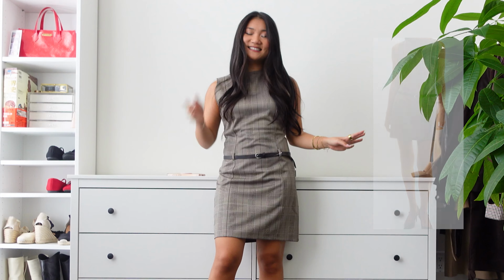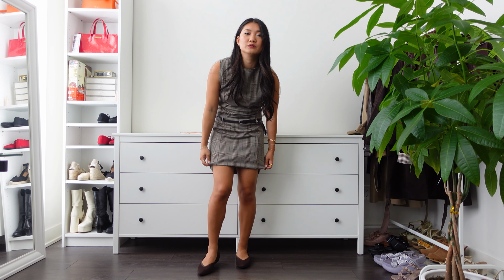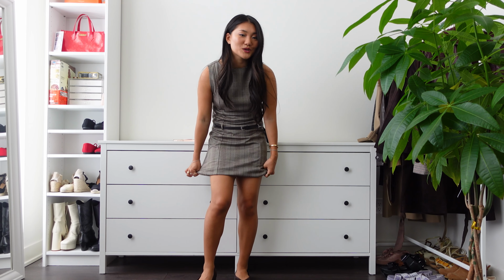This is how it fits for petite ladies. You can definitely take them to a tailor, or if you know how to do it yourself. I think it's actually really good quality to have, especially if you're petite ladies, if you want to make things shorter, like jeans, pants, dresses.